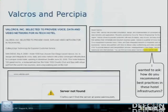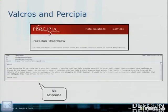Okay, I started doing some fun little research on this because I wanted to find out who are these people putting in these networks? Who are these people recommending best practices? A couple of vendors turned up. This is with Hotel 1000 in Seattle. Valkros was the trusted Cisco partner that put in the network. So I wanted to ask Valkros what best practices they recommended when they put in Hotel 1000. I was like a little investigative journalist, but I found that they no longer had a web server, so I didn't get too far on that one.